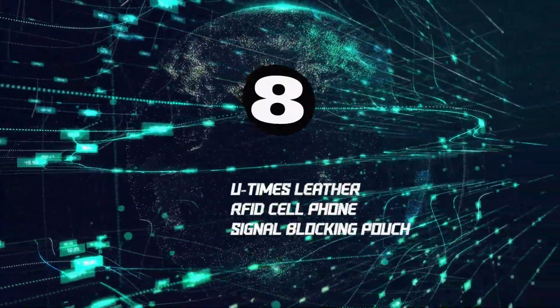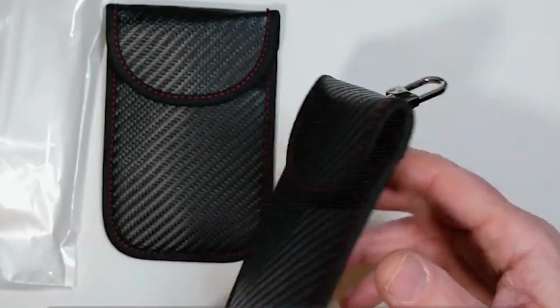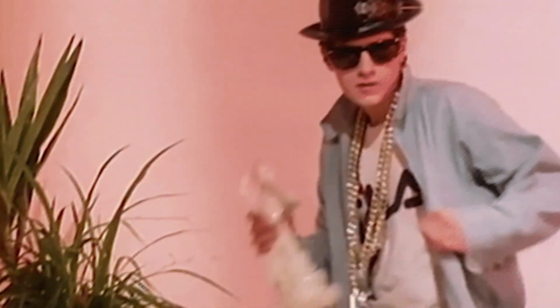Number 8. Utimes Leather RFID Cell Phone Signal Blocking Pouch. Do you ever worry about your personal information being stolen through your cell phone or credit cards? Well, fear not, my friend, because I've got just the thing for you. It's a leather case for your cell phone that can actually stop RFID signals from getting through. That means if you've got this handy-dandy pouch, you can protect yourself from thieves trying to steal your RFID information.